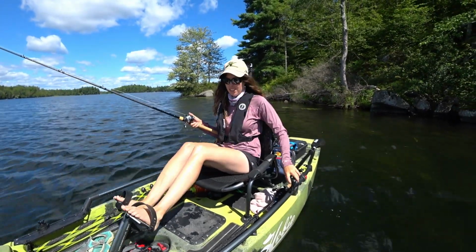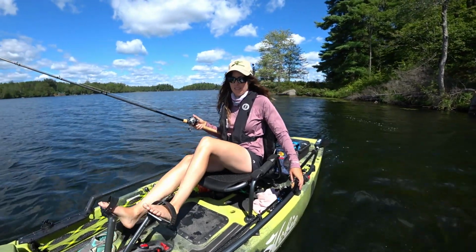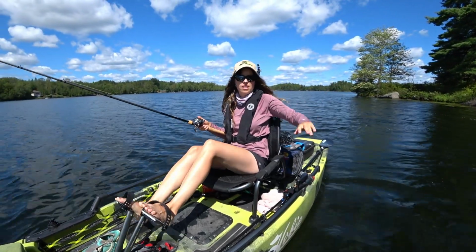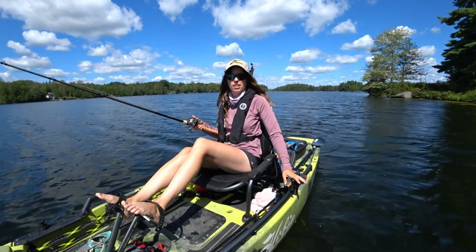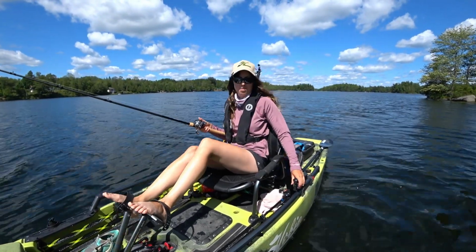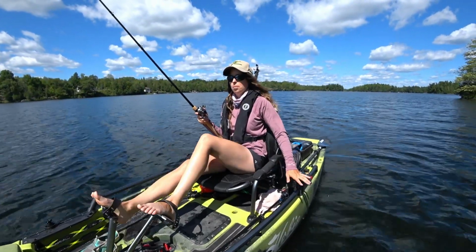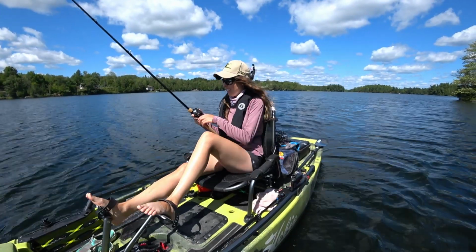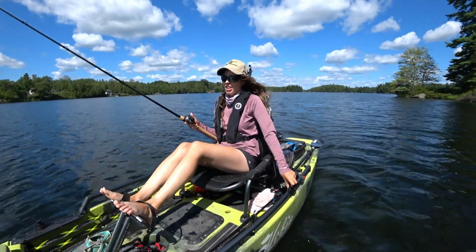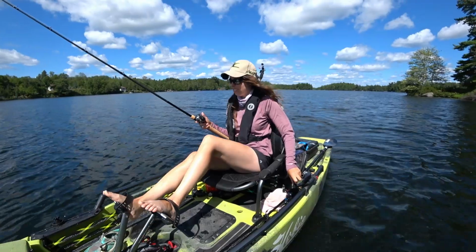So I'm basically just fishing around an island here. The weeds are really thick up around the island, but as it starts to get deeper, it tapers off a little bit, and it looks real good. Obviously there's fish in there. This is a little bit of a slower way to cover water, but you can get some good bites this way, so I'm gonna keep my jig on, keep fishing, keep moving along here.